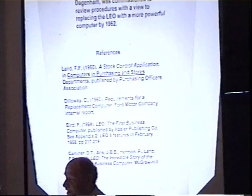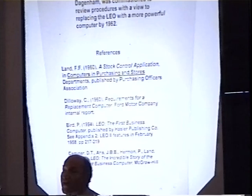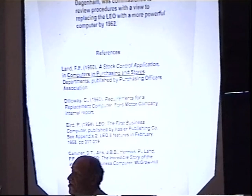Secondly, there's Cliff Dilloway's report, Requirements for Replacement Computer, a Ford Motor Company internal report. I'm mentioning both of those because they are really archive material, and it's important that we keep those. And Cliff, I hope we can find a way that they can be part of the source of our history of computing.